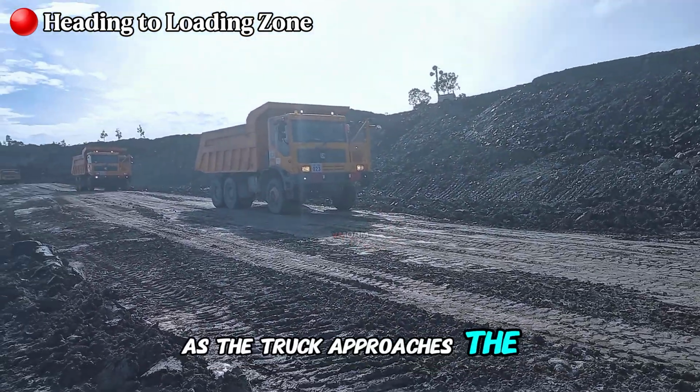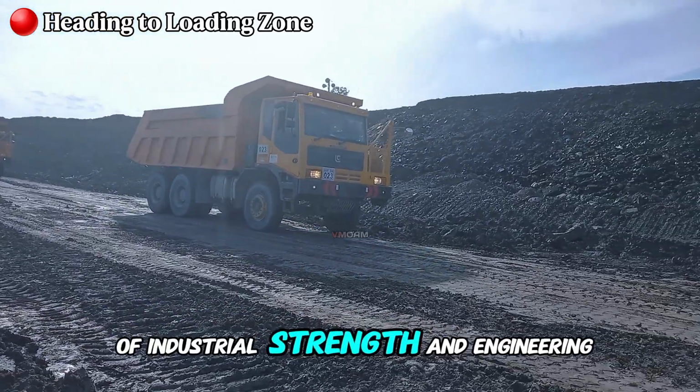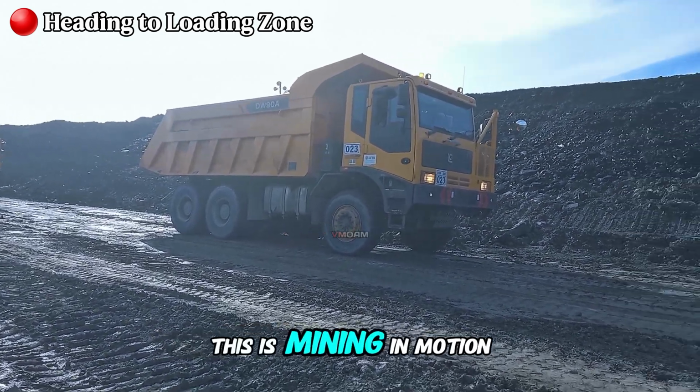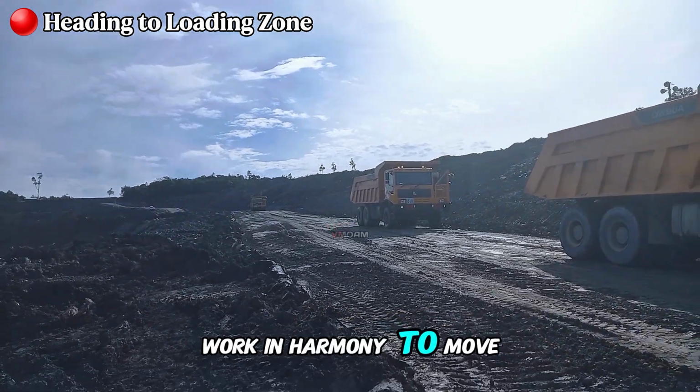As the truck approaches the loading point, it stands as a symbol of industrial strength and engineering reliability. This is mining in motion, where logistics and machinery work in harmony to move the earth.